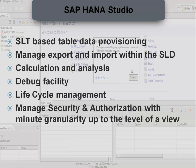And also there is SLD based table data provisioning, so that we can get real-time data from ECC and non-ECC systems, and also non-SAP systems. We can also schedule this replication, so that whenever changes happen, we can bring those changes here, or we can do real-time replication, so that any changes in any ERP system or ECC system, SAP system or non-SAP system will be brought to your report immediately.